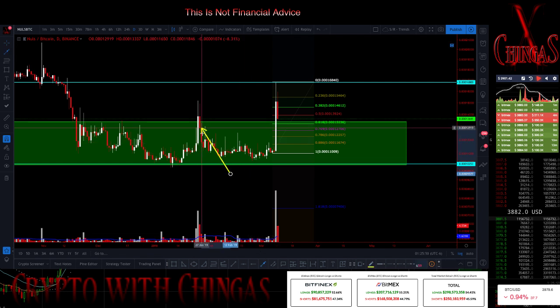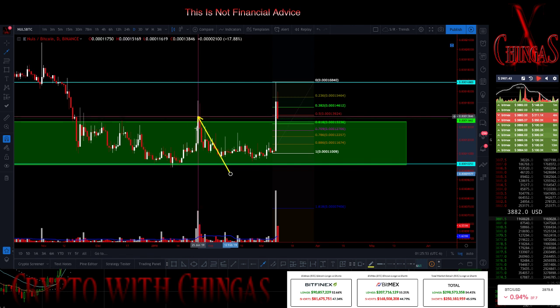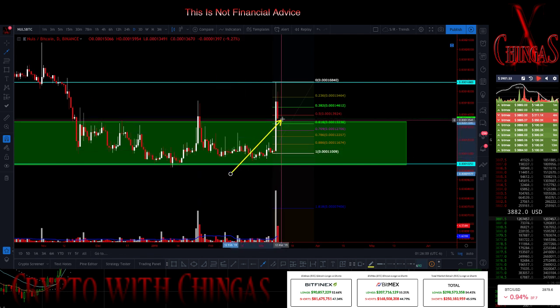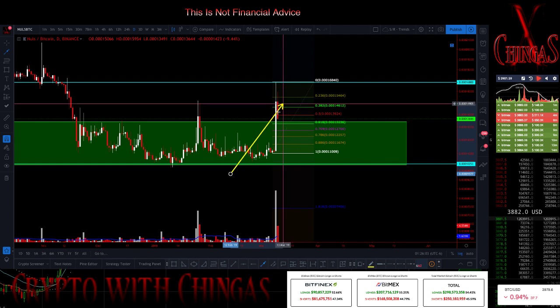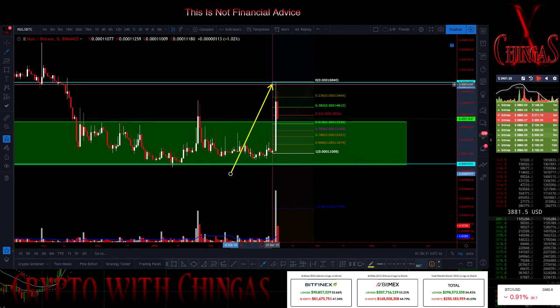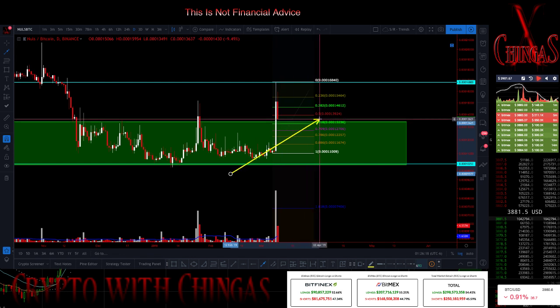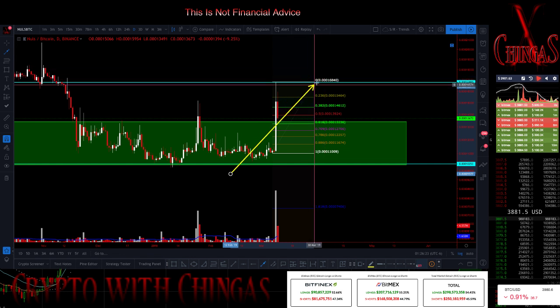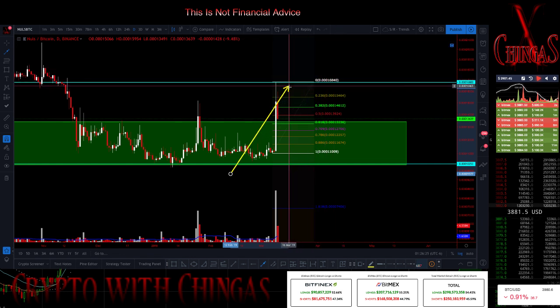This is what you don't want. You don't want to buy this and have it do this. I would much rather buy this after we found support. You know what I mean? Except I want to buy that because that would break this. All right. So previous structure high is now this. I would want to break it after finding support. Find support, break the level, come back down, buy the pullback, and then further moves up.